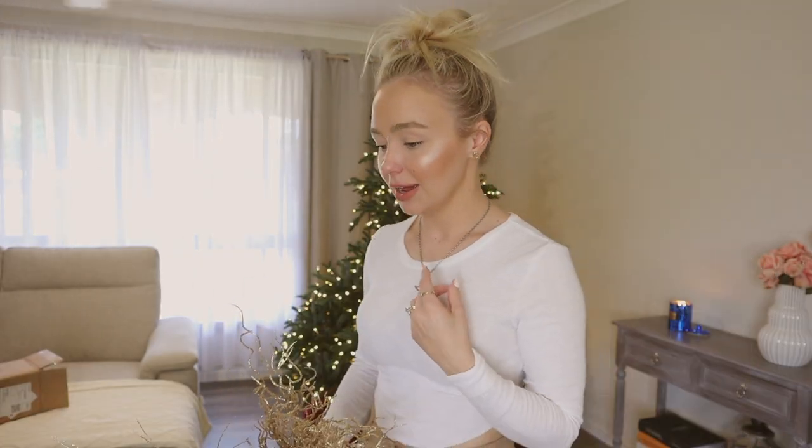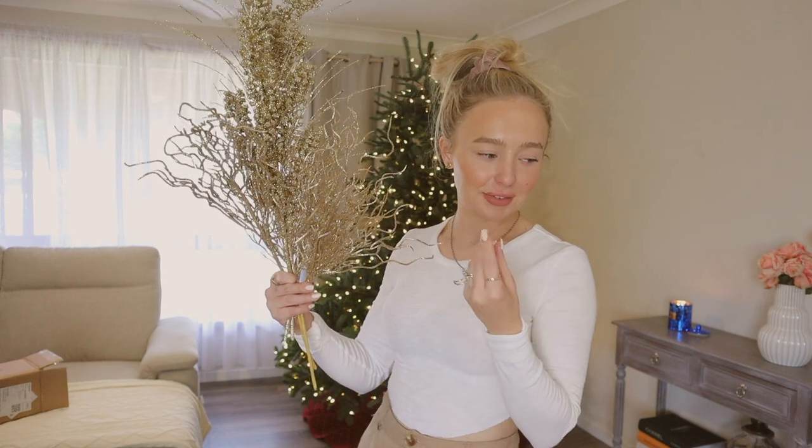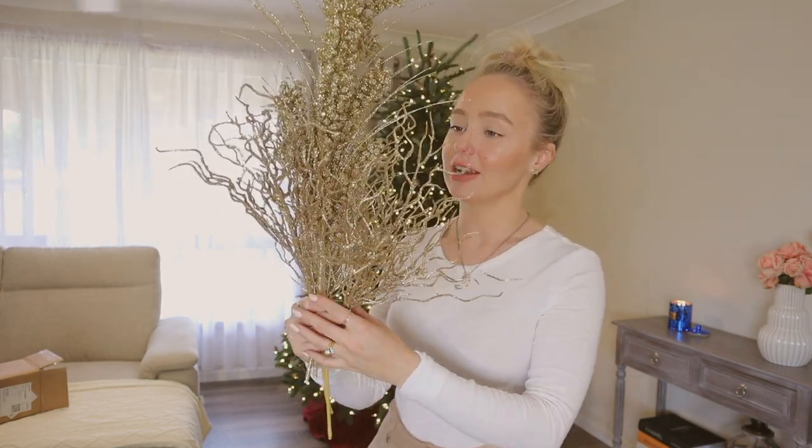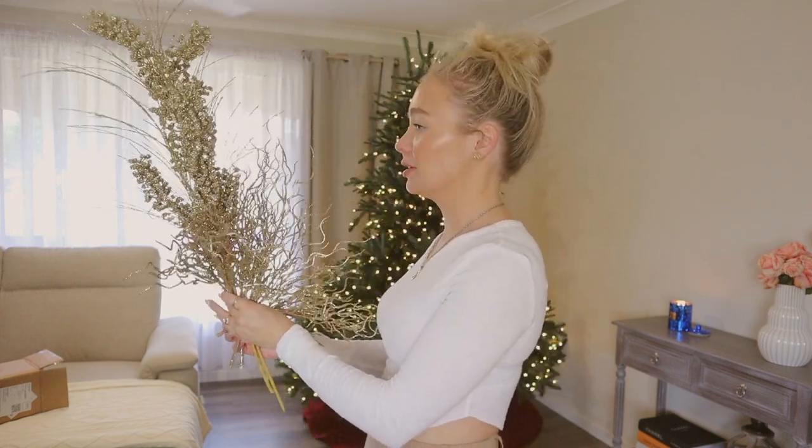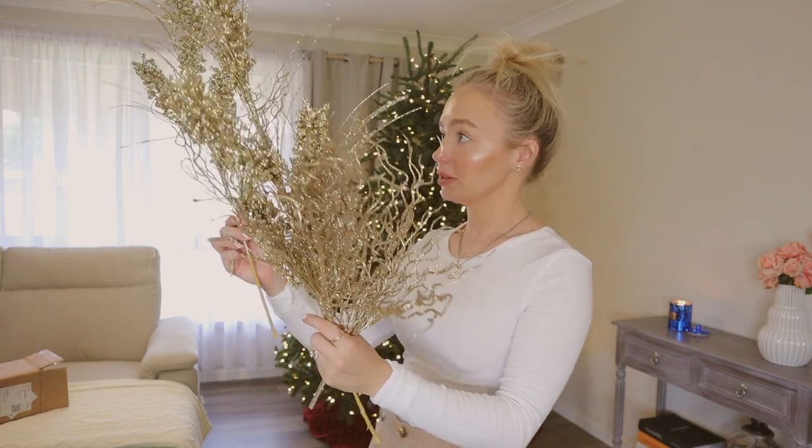The hair is up because it's just far too hot for it to not be up. I don't know why I'm wearing a long sleeve. Tree skirt is on. I don't think I've popped any sticks into any of my Christmas trees for a few years now. So I'm gonna pop some of these just around the tree and focus these bigger ones around the top.